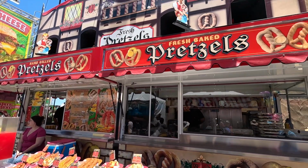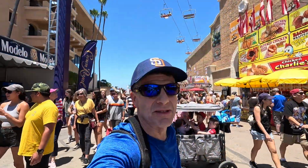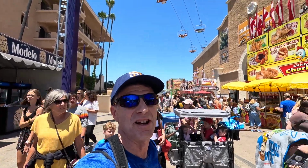These are called the fresh baked pretzels. Fresh hand rolled. To give you an idea what's here, I'm kind of right here again at the main area. This is actually where all the food is. And check this out.